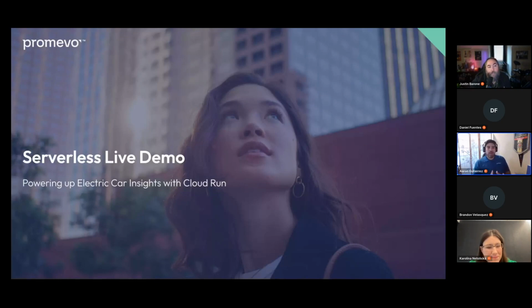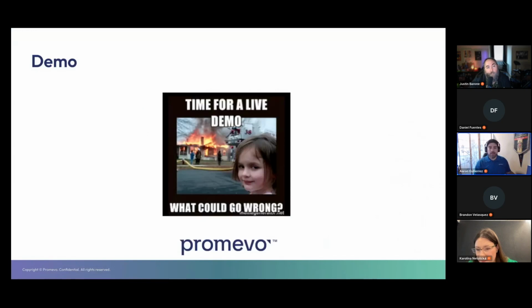So what I wanted to talk to you guys a little bit about today was I just want to show a quick demo of how these Cloud Run and serverless technologies integrate with the other parts of the business. So you may be wondering, I like what I'm seeing here, but how does this work together with some of the other parts of the Google ecosystem? Justin is actually going to fire up a little demo we made. So I'll pass the screen sharing on to him.